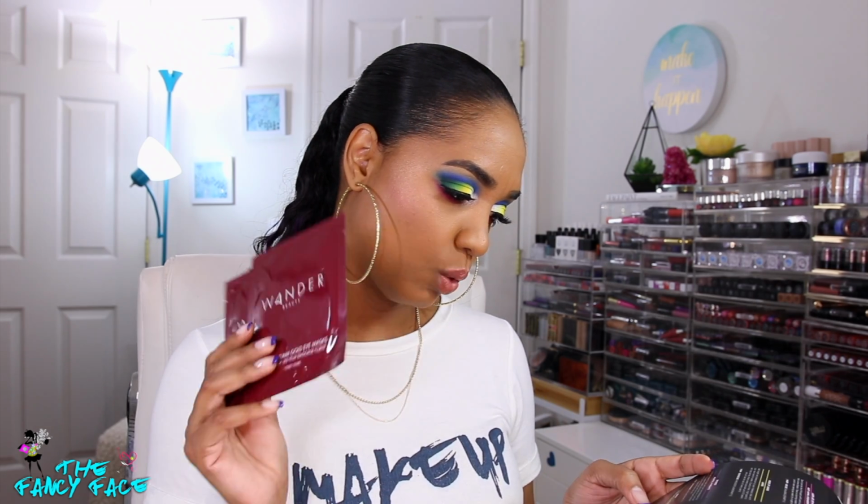This is actually the cost of your complete box plus more in one product. So I love that. I am happy to see that there's a Smashbox lipstick included. Let me know what product you got from Smashbox. Did you get a regular traditional lipstick or did you get their liquid lipstick? Let me know.